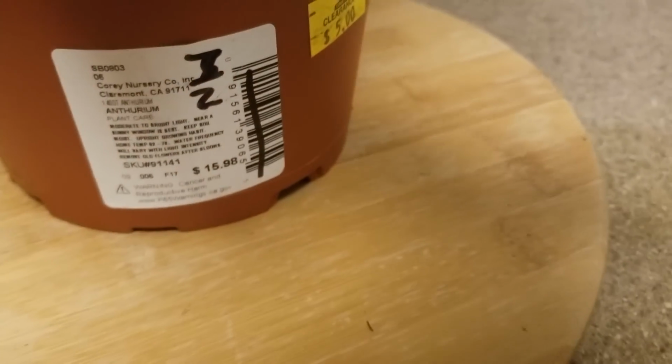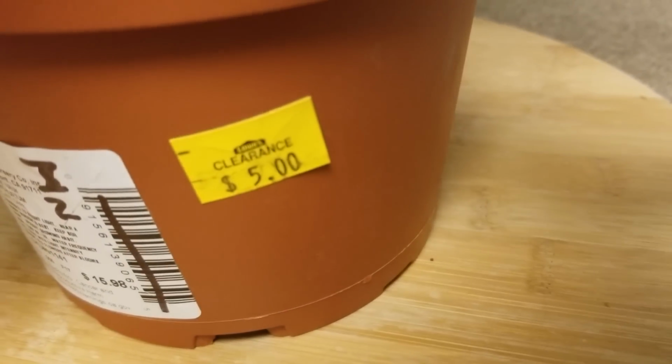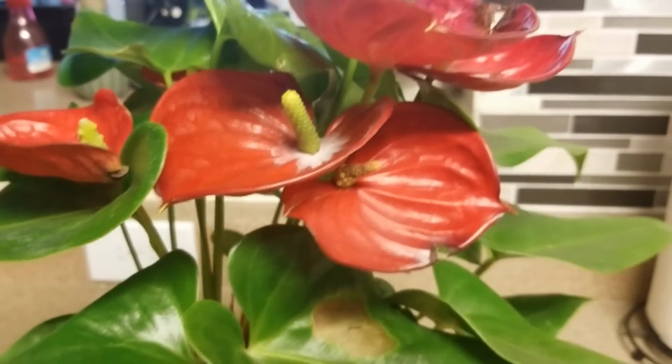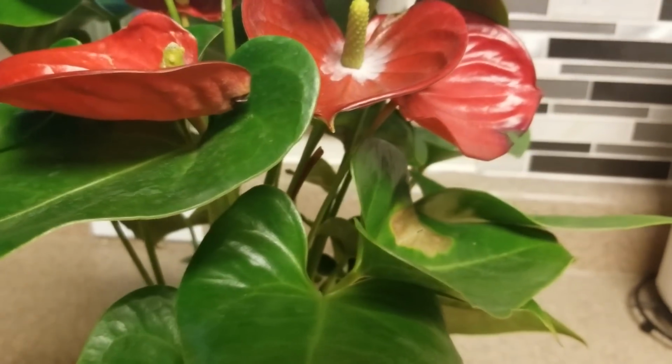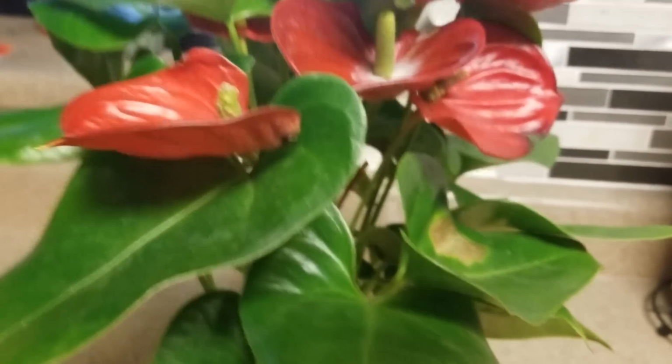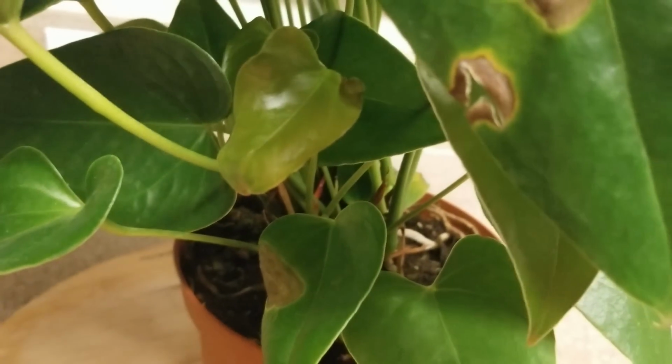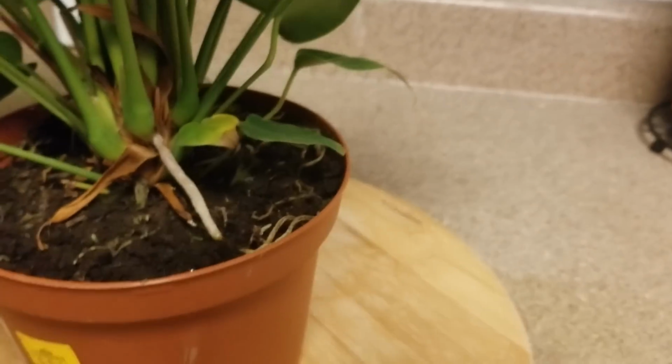This anthurium was normally $15.98, and look, I got it for only $5. I have not had one of these plants before, so this is my first one, and I'm happy to have it because they were always just really too expensive to purchase. So I was pleasantly surprised when I saw it in the clearance section, and it's doing really well. You can see in there it's got new leaves coming through.